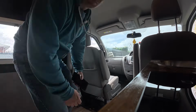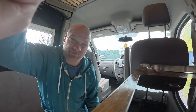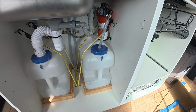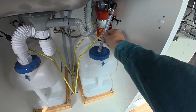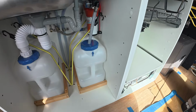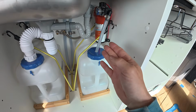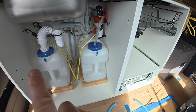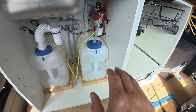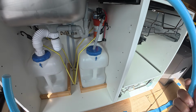Oh no, I missed something. We're not actually finished under the sink. My freshwater supply pipe to the pump is clear. Needs to be opaque, because apparently if this is exposed to light, it will get mould on the inside. The fact that there's a cupboard door going to go on there makes no difference whatsoever. It needs to be opaque.